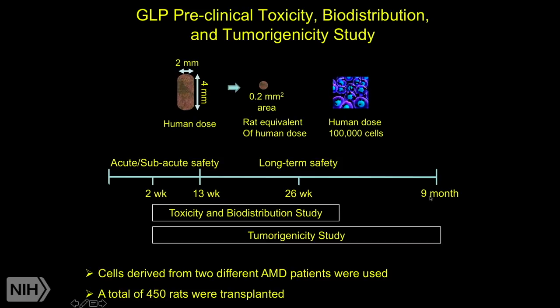Animals were sacrificed at these 4 time points, and we looked for whether these cells were toxic, or distributing to any other organs, or tumorigenic. And I'm happy to report that after performing this on 450 rats, we did not find any signs of any of these toxic events from any of these cells. So these cells, at least under these immunosuppressed xenograft settings, are completely safe in rats.